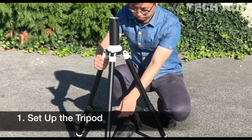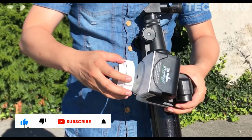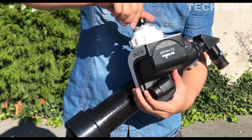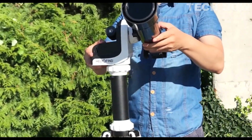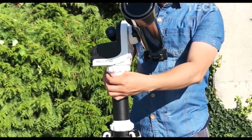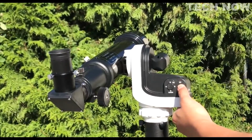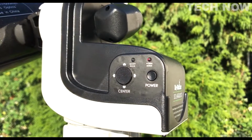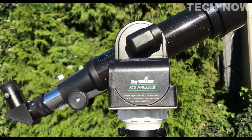First, set up the tripod. Attach the pier head to the mount. Mount to the tripod. Turn on the power. Press and hold until the light is on. That's it. It takes less than a minute to align to the sun. Solar observing has never been so fast and simple.